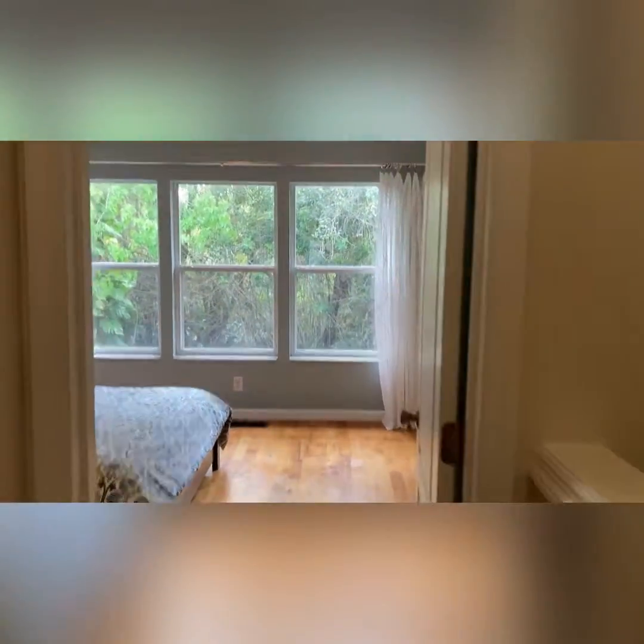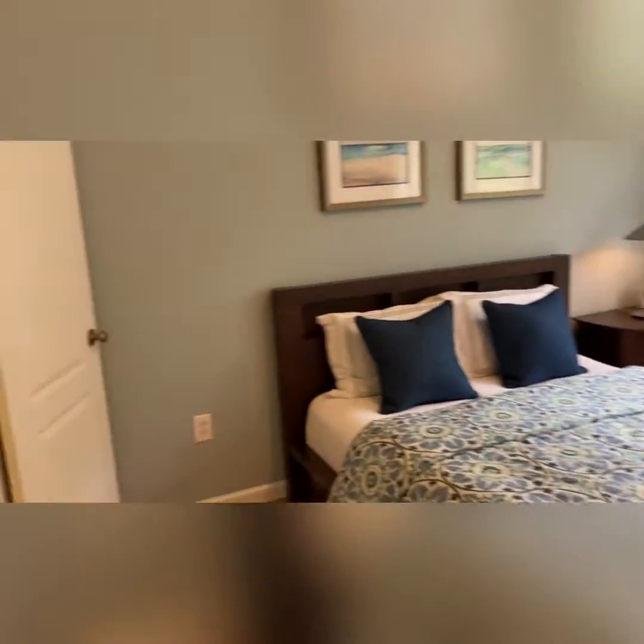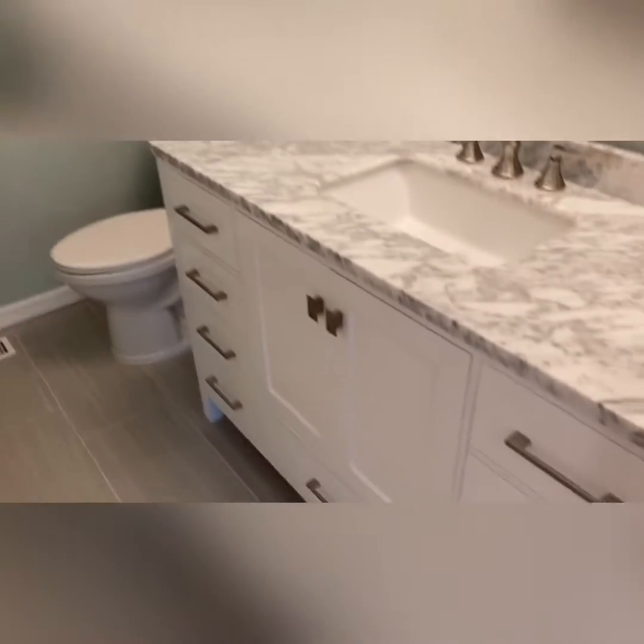There are two bedrooms upstairs. They're all upstairs. Bedroom number one, bedroom number two. Pretty nice large windows that let in plenty of natural lighting. The bathroom is completely redone. Tiled shower area, nice and clean. The grout looks good.